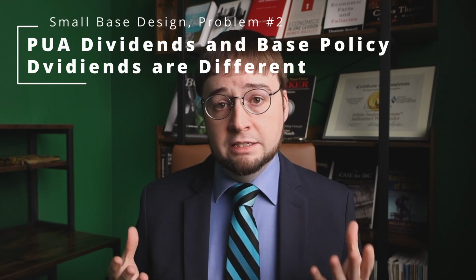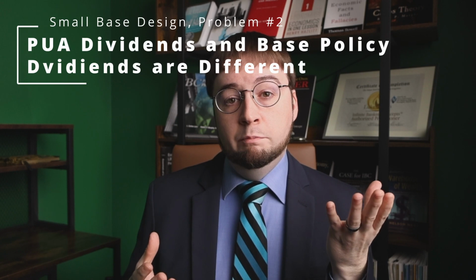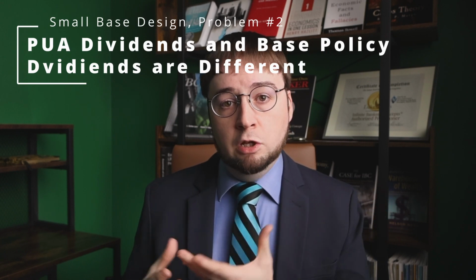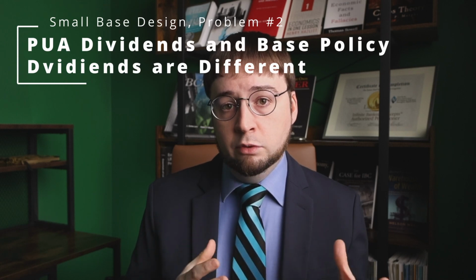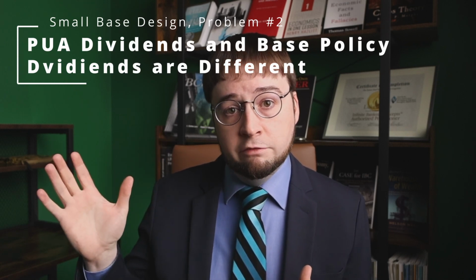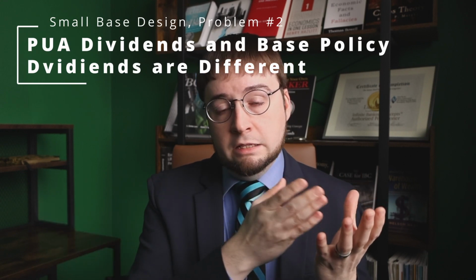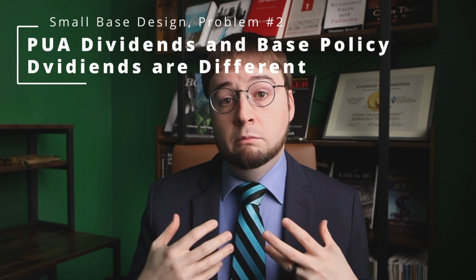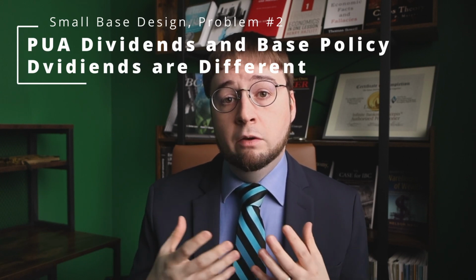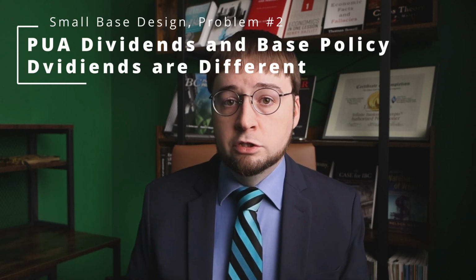They are not the same thing. Your base policy will build cash value slowly. The cash value in a policy is the net present value of the death benefit that you signed up for on day one. So it's going to build slowly. However, it's going to build more. It's going to compound more than the premiums that you pay into your paid up additions rider.